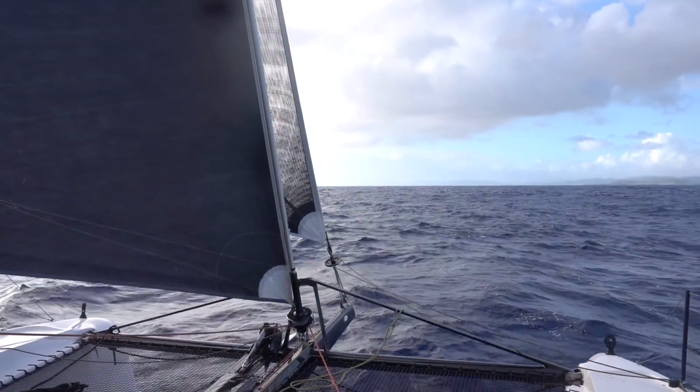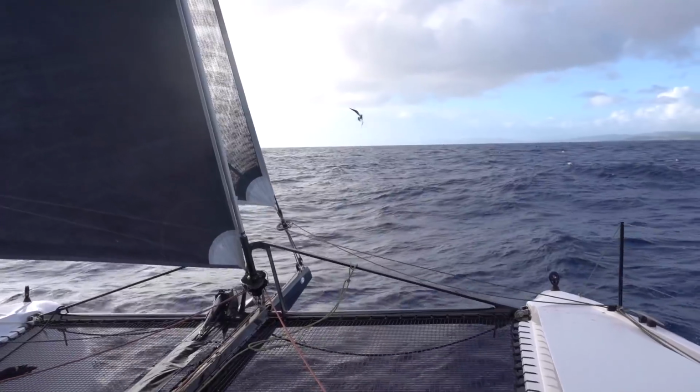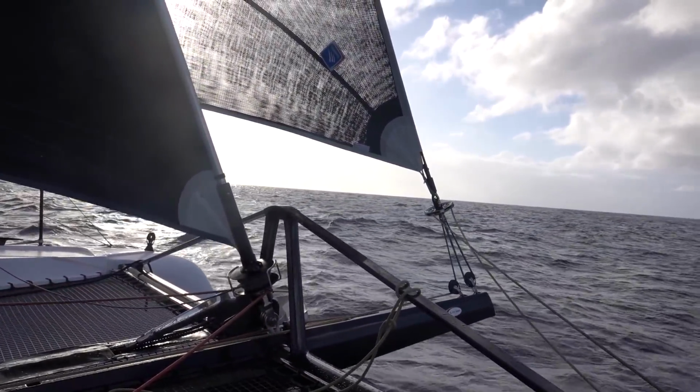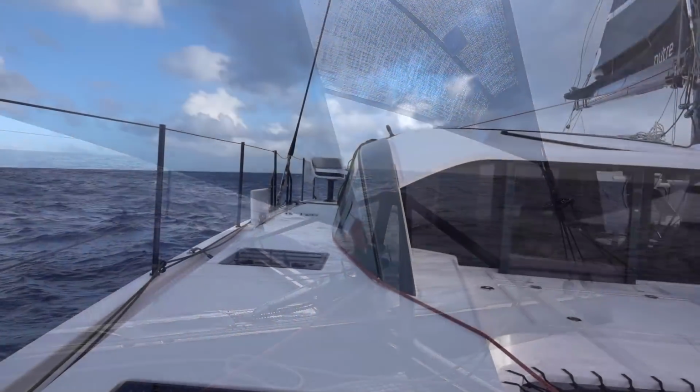Just before Martinique, we found out that you could even sail them together. We saw a big squall coming, but before that the wind was a little bit gone, so we said let's roll out the code zero.